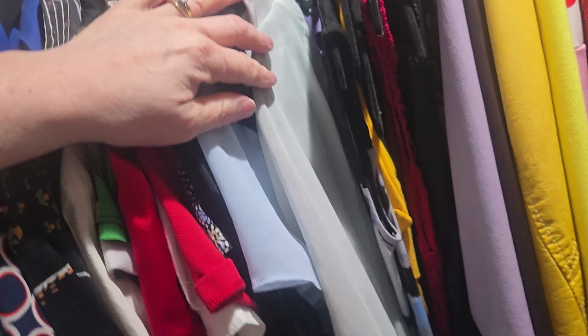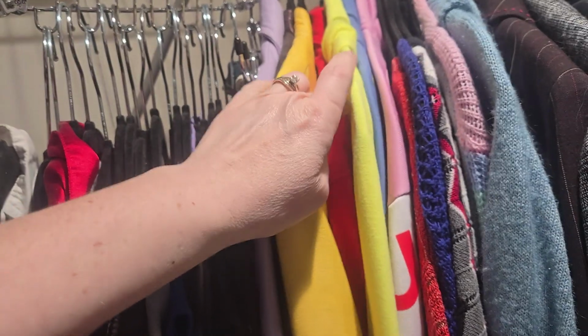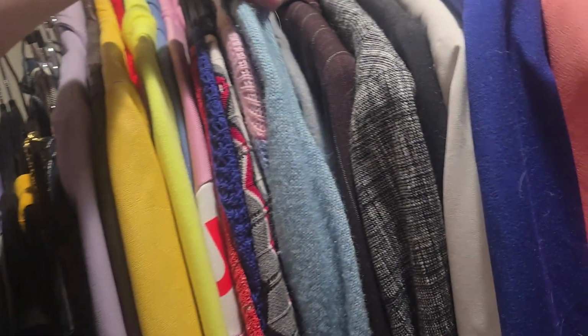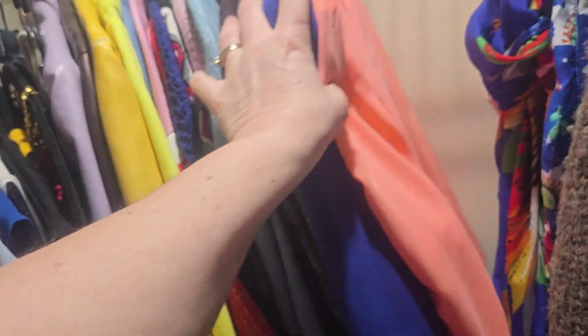So obviously, we went through winter, so I didn't really wear tank tops much. And that's all the tank tops. And then all my lighter jackets and sweaters. Obviously, in the middle of winter, I'm not wearing those. Same with my blazers. This is about the time of the year that I start wearing more of my blazers.